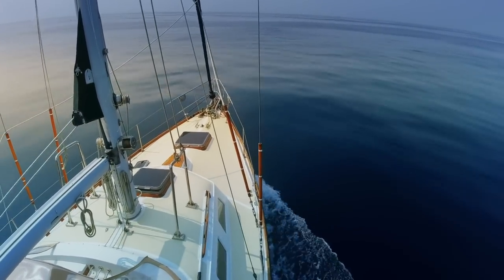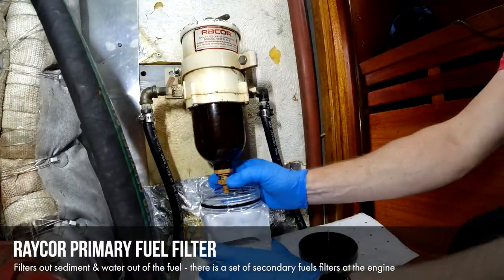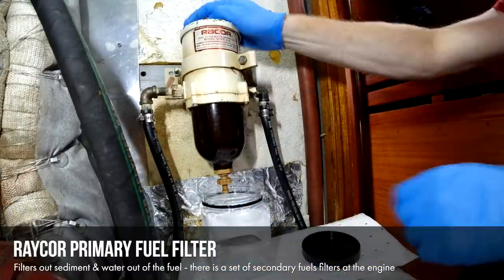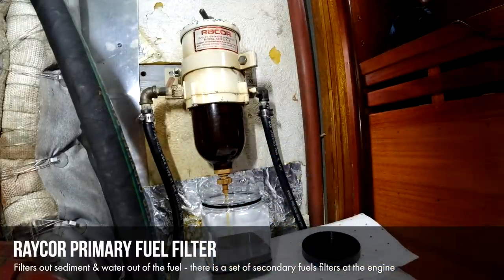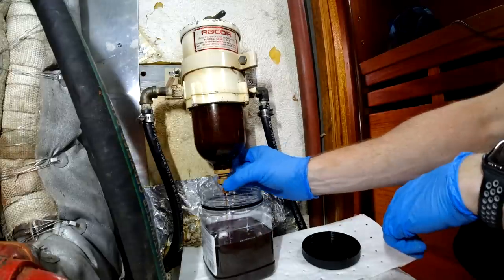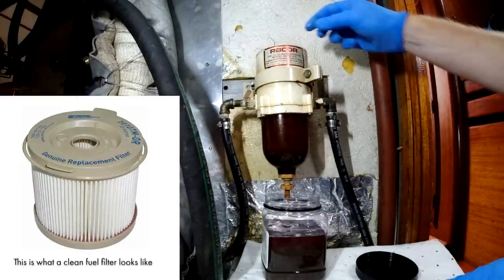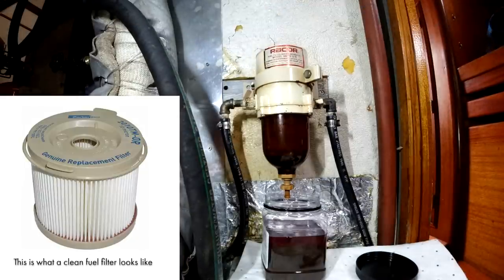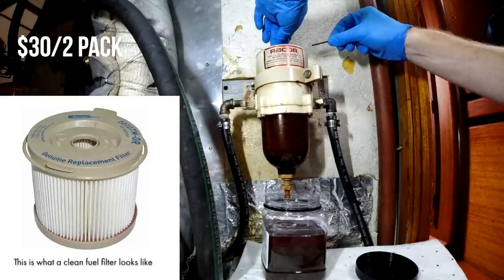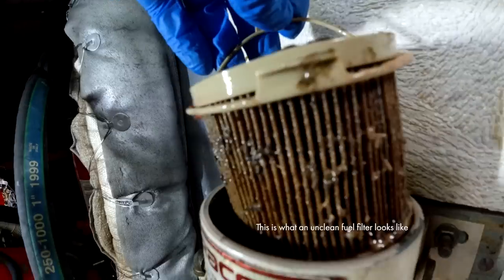A long passage like this, I really want to make sure that the fuel getting to the engine is as clean as possible, so I figured there's no better time than to change out the Raycor fuel filter. The first step is to empty out the dieselettes in the Raycor by cracking the valve on the bottom and then cracking the top. I picked up a couple of 10 micron fuel filters at the marine store. I figured 10 was good. They had a 20 and 30, but I figured tighter filter is probably better for me, even if I have to change it out more frequently. The process was pretty painless.